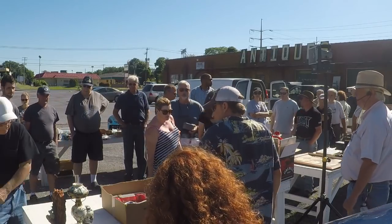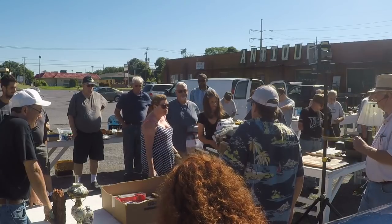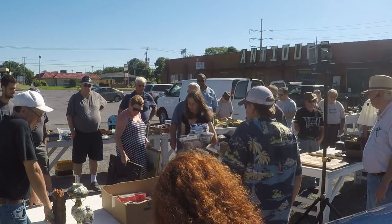Choice of the groups on top of the table. $2, $2, $2. I have now $4. $4, bidder on $4. Anywhere $4. Sold, $2. Number 25. $2, Number 25.